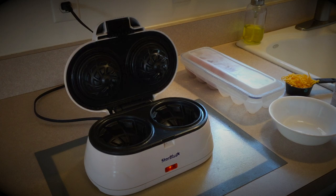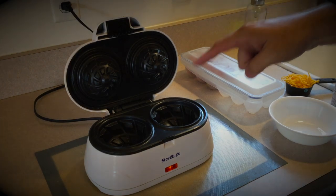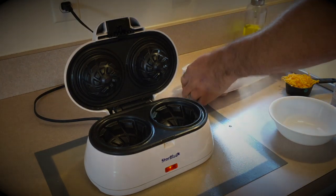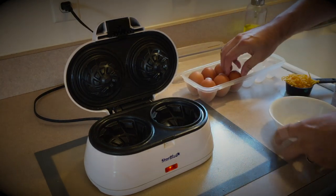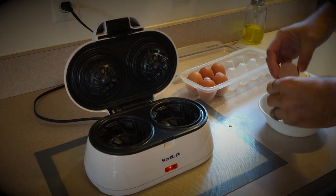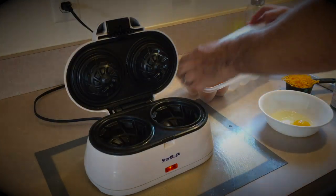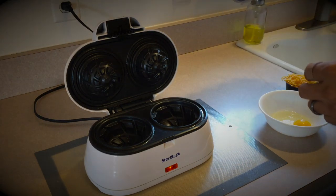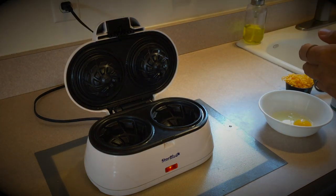Okay, I have our dual waffle chaffle bowl maker warming up, and I'm going to prepare one egg in a bowl, and then, excuse me while I throw that away, put my little eggies away. Love these little containers. They're fantastic. We buy these on Amazon. I think they're in three packs.